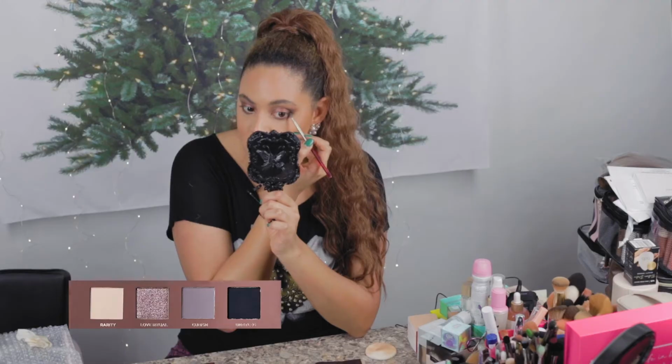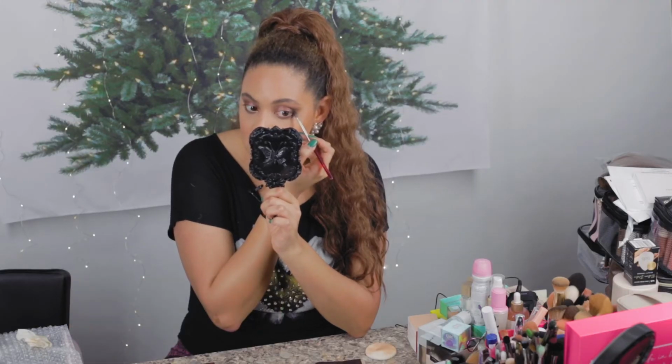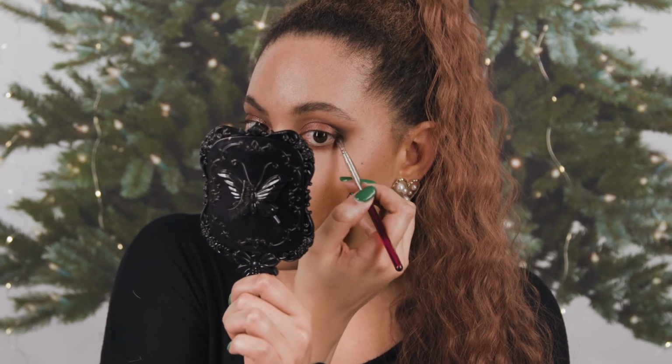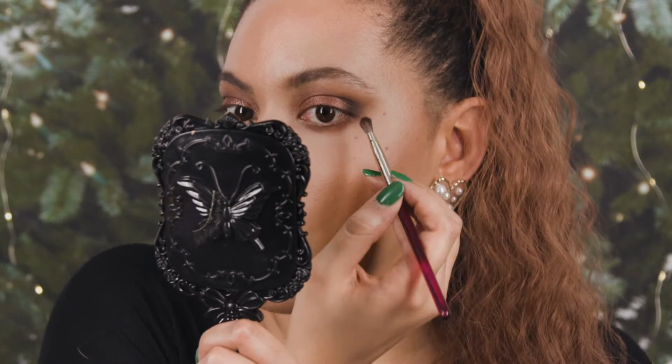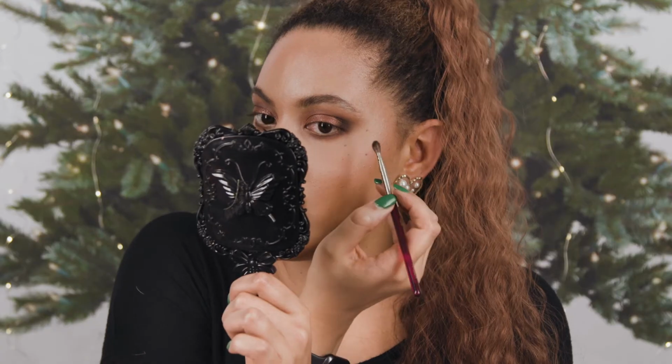And I'm going to get the very small brush I use for the black, which is the shade Untitled, and I'm going to dab it here in between the top and bottom lid. Just dab it there, and that will give me more dimension, and basically it will tie up the two lids together. Basically it will tie up the look.